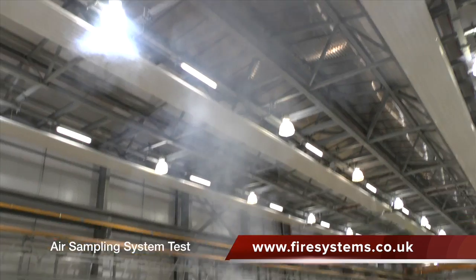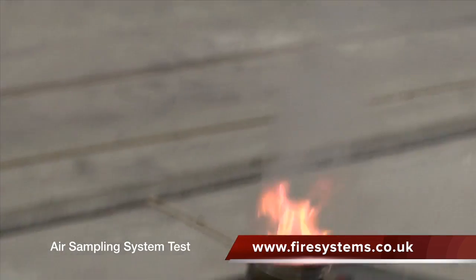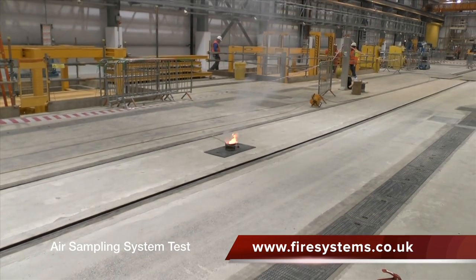As you can see from the video, the heat generated from the chemical discharge was sufficient to elevate the smoke into the apex and produce a positive test result.